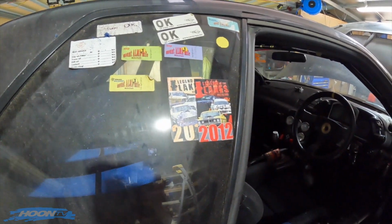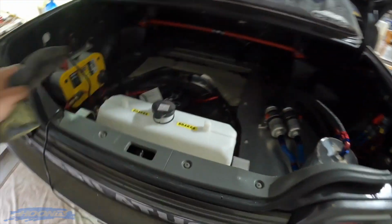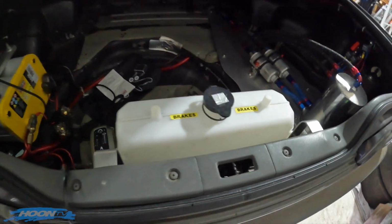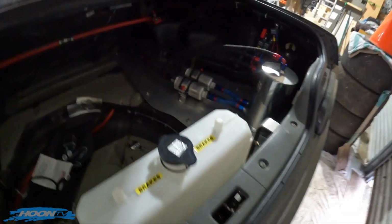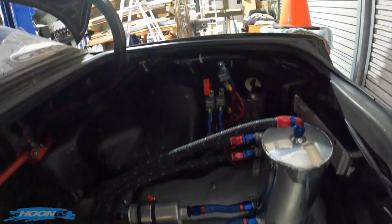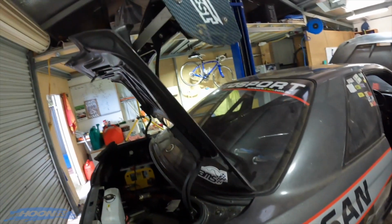Bit of history. She's dusty. Water reservoir for the brakes. We made a custom made water cooling kit for the brakes, which worked really well. The oldie fuel system, pair of 044s running E85. All the relays to do with it. Hopefully that's not dead. And the obligatory GT wing on the back.